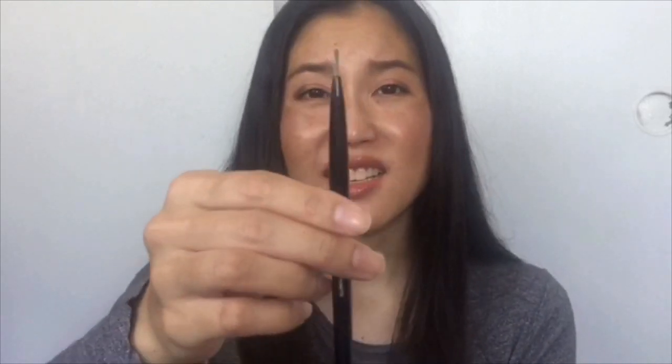And I have this Trish McEvoy Precision Brow Shaper Pencil in the shade Natural Brunette. I used this in my monthly makeup basket in June I believe, and I have such a small amount left. I think that if I put it into the project pan, I can just finish it up, get it out of my collection once and for all.